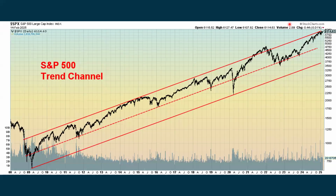This I've been talking about pretty much in every daily video going back to December because this is a trend channel and we hit the upper end of this and we have not been able to get above it. Can we break above that? No, not to this point, but maybe that's still to come very soon.